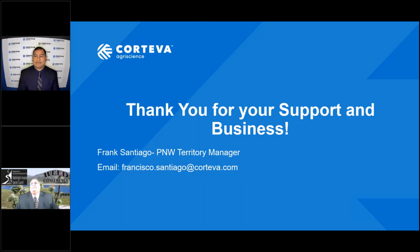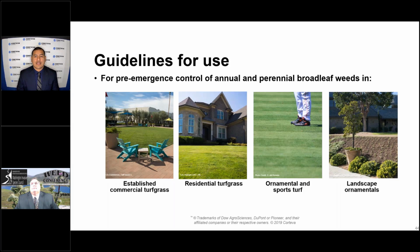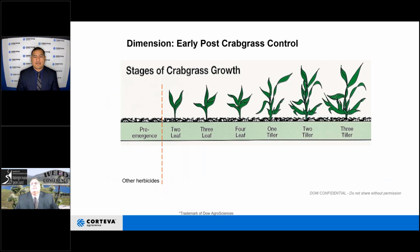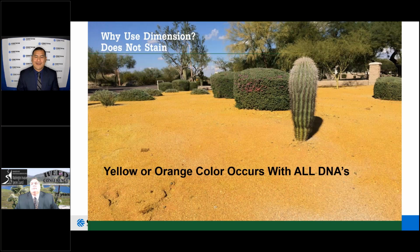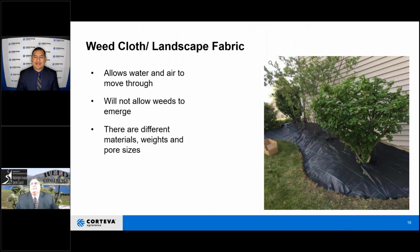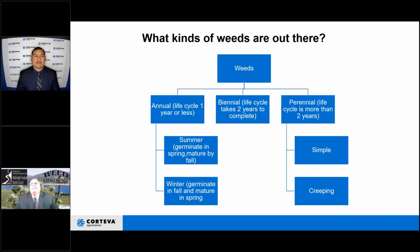Someone's asking to see the UC integrated pest management site again. Sure, and if you just Google UC IPM, it'll bring that site up. And I don't want to make you dizzy here. I want to go quick. And while you're finding that, the last one I'll pester you about is what works best for clover?